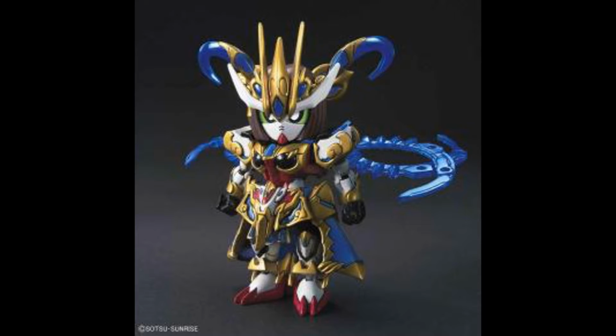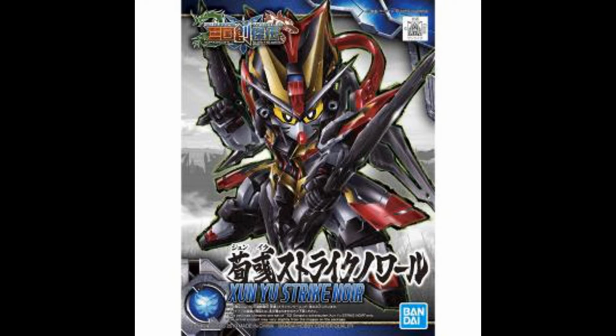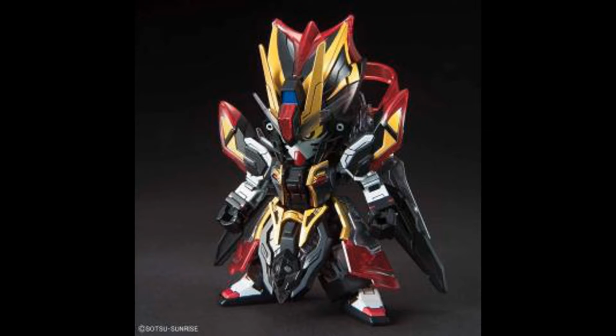We also have the Strike Noir, 770 yen, also out. No, he's not out yet. He's out February 27th, so it'll be a few days before he's available for purchase and to be shipped out to you, but he'll be available in a few days. Looks really nice, black and red and gold pieces. Always looks awesome. Nice looking suit.